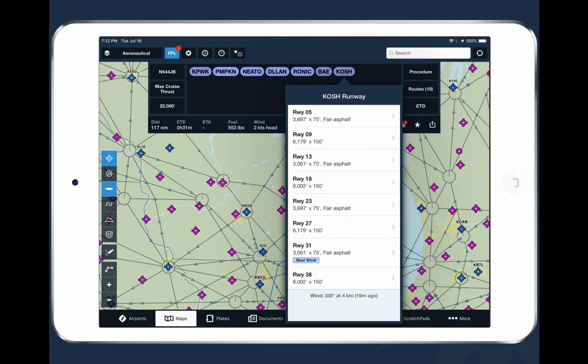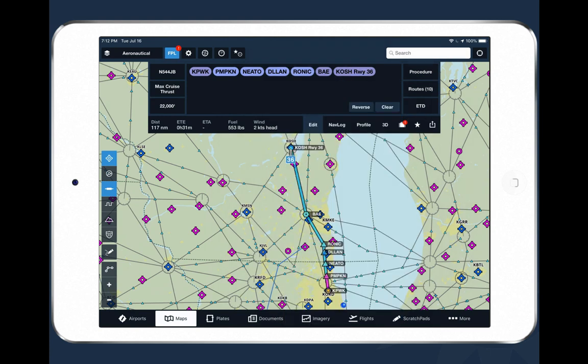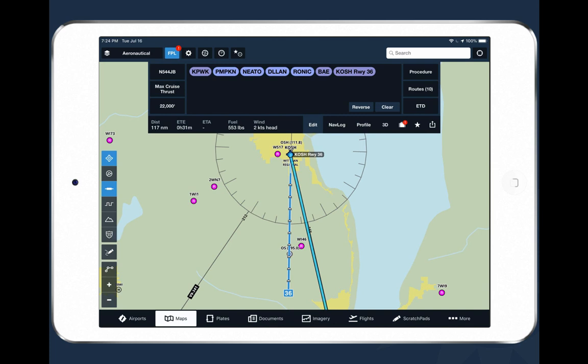So I'll tap on that, I see all of the runways that are available. I even see, based on the current METAR, what the most favorable runway to land on would be, in this case, runway 31. I can select a runway that I want to land on, and when I do that, two things happen. At the top of the screen, we can see that runway 36 has been added to my destination, and on the map, you now get an extended runway center line coming off of the runway you expect to land on.